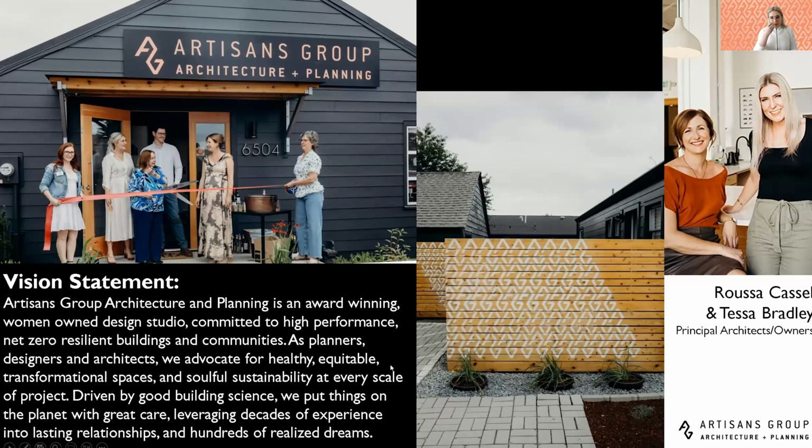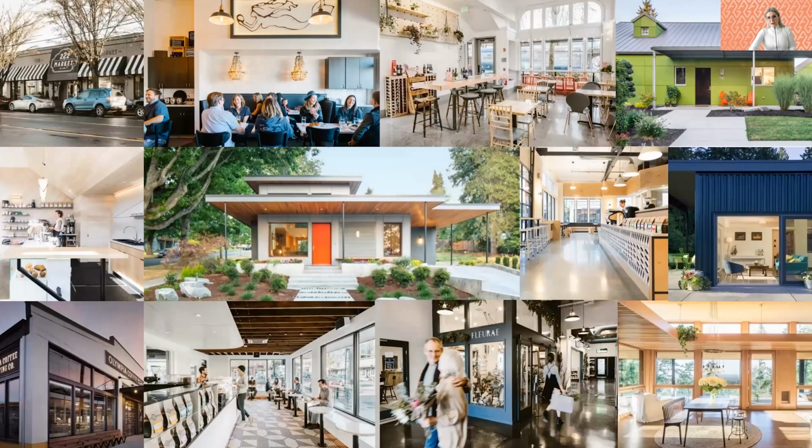We recently bought our building a couple years ago at the end of COVID in Tumwater, Washington, and we'll talk a little bit about the Passive House project that's brewing on there commercially. But we are focused on hiring women and minorities, and we're a 100% women-owned firm. So we're a bit of a unique commodity in the industry, put it that way.